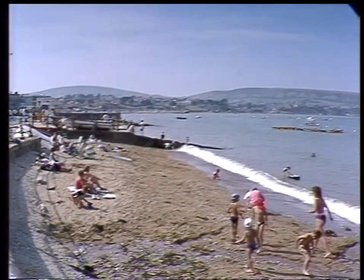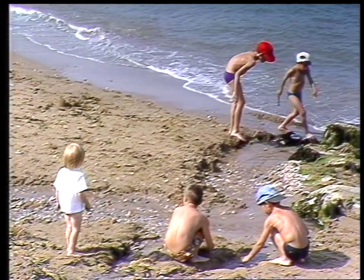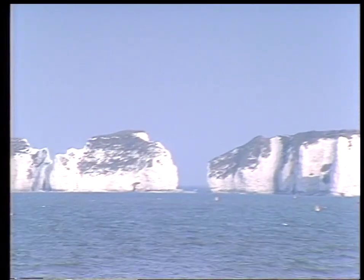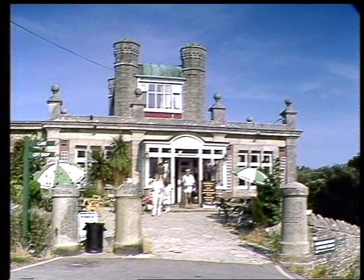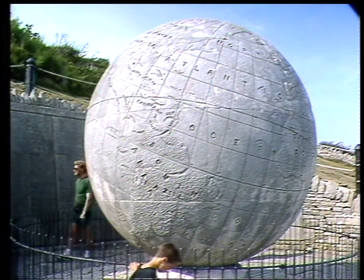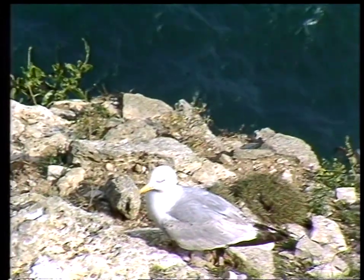Swanage itself is a popular seaside resort with a sweeping promenade and a safe sandy beach enclosed by rocky headlands. To the north is Studland Point and the impressive chalk stacks of Old Harry and his wife. Windsurfer. To the south is Durlston Country Park. Below Durlston Head Castle, there are some unusual geographical monuments, including a massive Victorian globe. The cliffs are home to nesting seabirds, and out to sea, you can often observe dolphins.